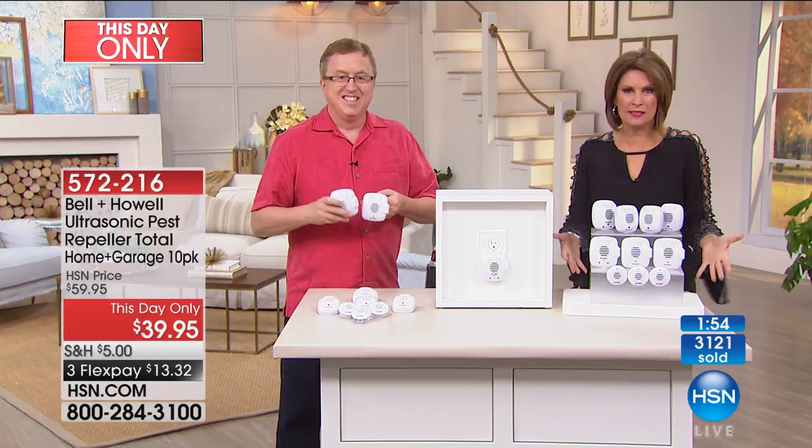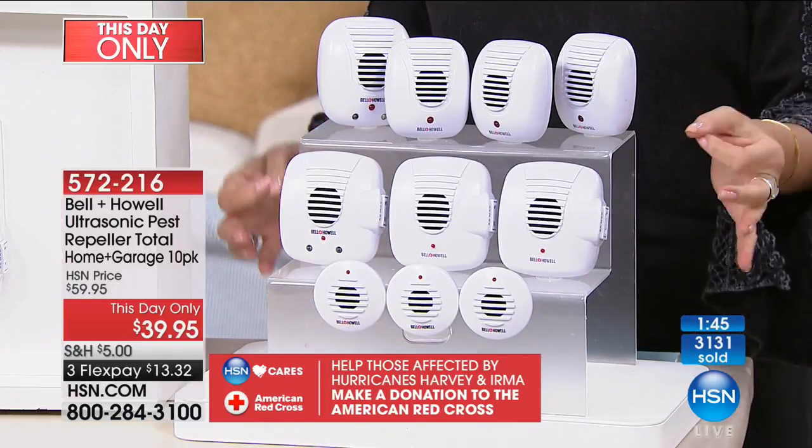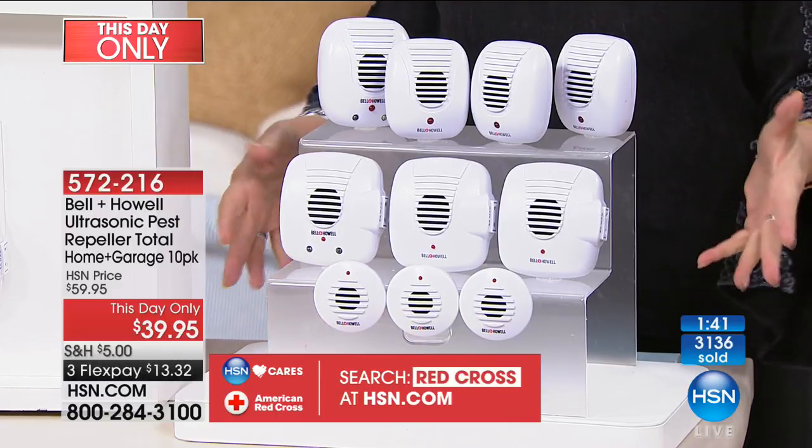We're going to give you the biggest configuration that we've ever given you, 10. A set of 10 means you can do every single room in your house. That's why we put this together. You need to put one in every room. But once you do that, you're done. You don't have to keep rebuying them.